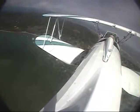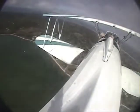Traffic, Skyhawk 4 miles west of the airport, descending from 2000, Fish Island.